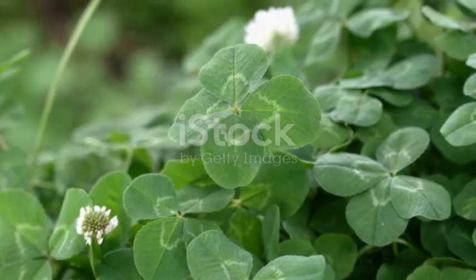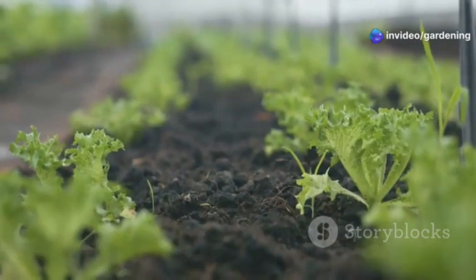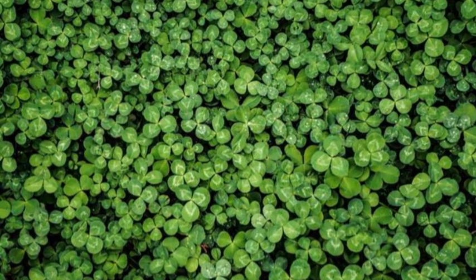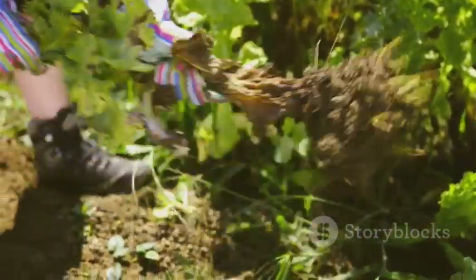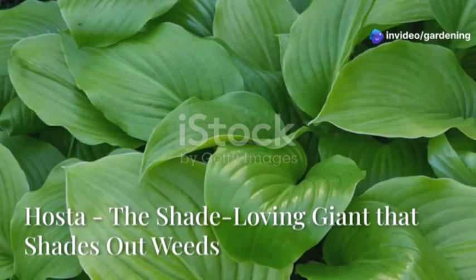Clover, often considered a weed, is actually a beneficial plant for your garden. As a legume, it fixes nitrogen, improving soil fertility naturally. Its dense growth habit crowds out weeds while its flowers attract pollinators. Clover is a natural fertilizer and a biodiversity booster. It's a practical, eco-friendly choice for weed control. Let clover transform your garden into a lush, thriving space.